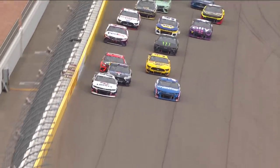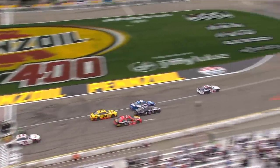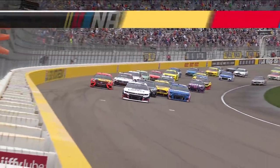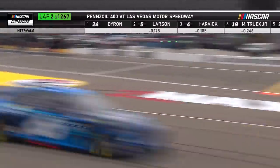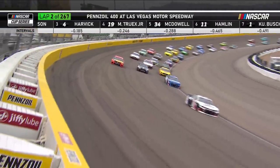Triple wide. William Byron led the last lap last week. He leads the first lap this week. You think this is the last lap, not the first lap. Wow. Kevin Harvick, he's not wanting to be in the middle right here. I can promise you that.